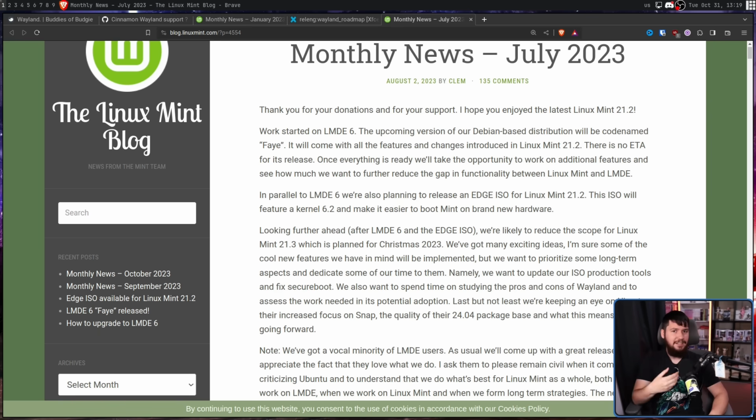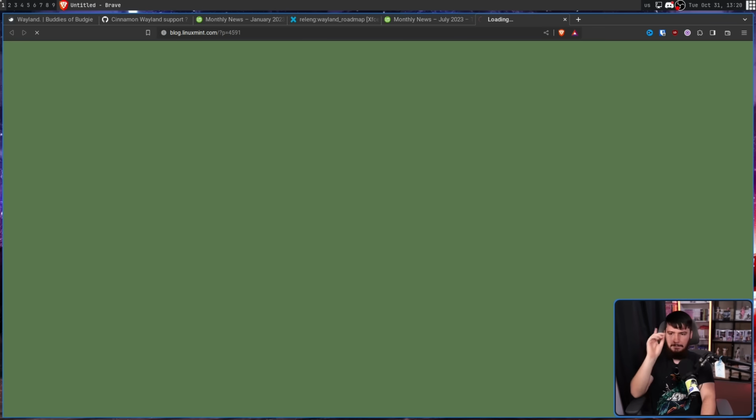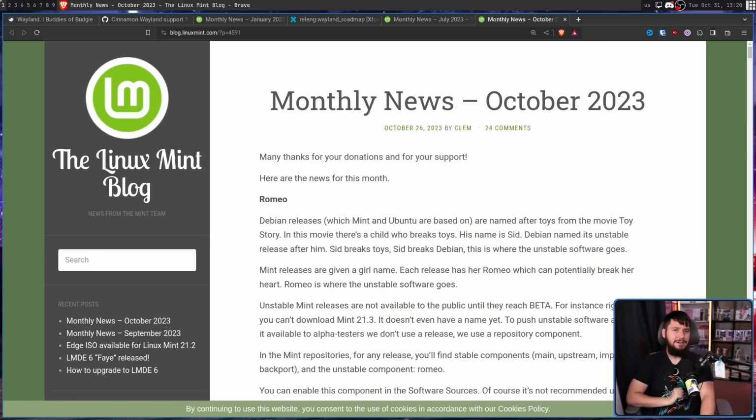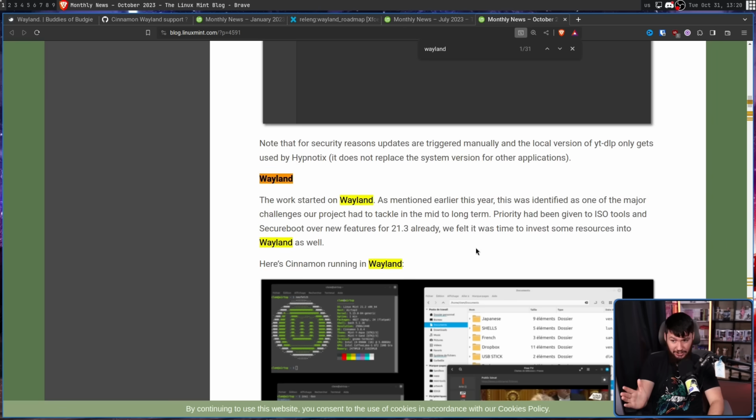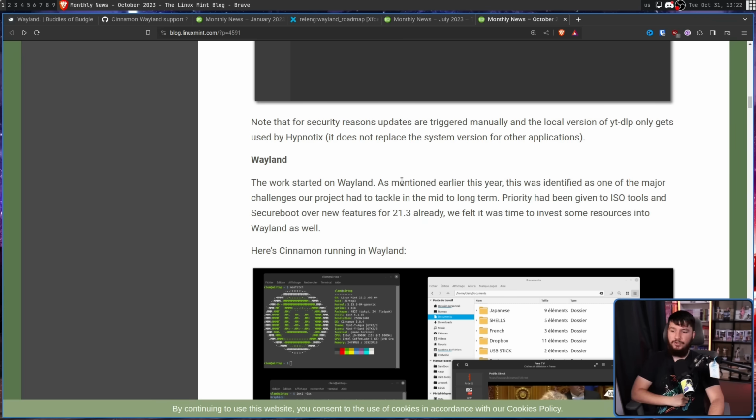Now, it turns out that Clem was doing a little bit more than just thinking about the problem. This takes us to the most recent monthly news of October 2023. And in this one, we don't just have a sentence dedicated to Wayland, right? This time, we have a section. This is big. The work started on Cinnamon.